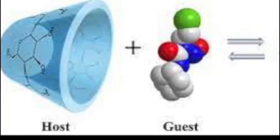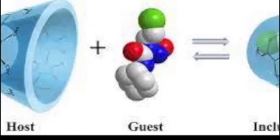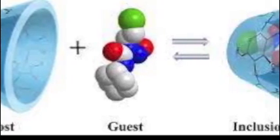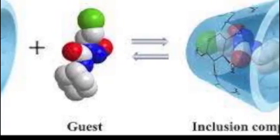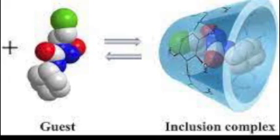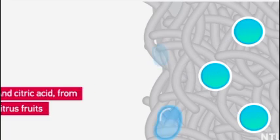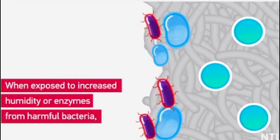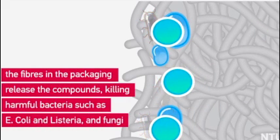Cyclodextrins are unique sugar molecules that are able to encapsulate the active ingredients into their hydrophobic cavity to form the inclusion complexes. Cyclodextrin inclusion complexes are then able to slowly release the active ingredients when relative humidity reaches at least 85%. This animation, provided by NTU, depicts what happens when the relative humidity increases. The active ingredients are able to combat the dangerous microbes present on the fibers.